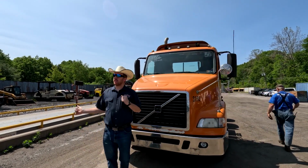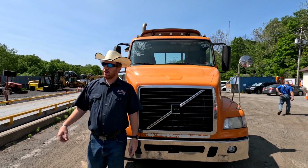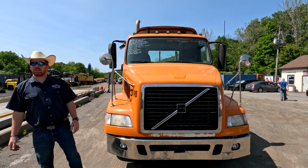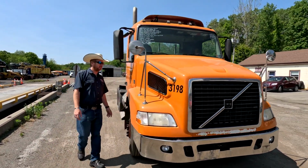Farm, we're bringing them in. Fleet maintained tandem axle Volvo day cab tractors for you. Nice horsepower out of these at 455. This one has an automatic transmission inside of it. Let's take a quick walk around and take a look at it.